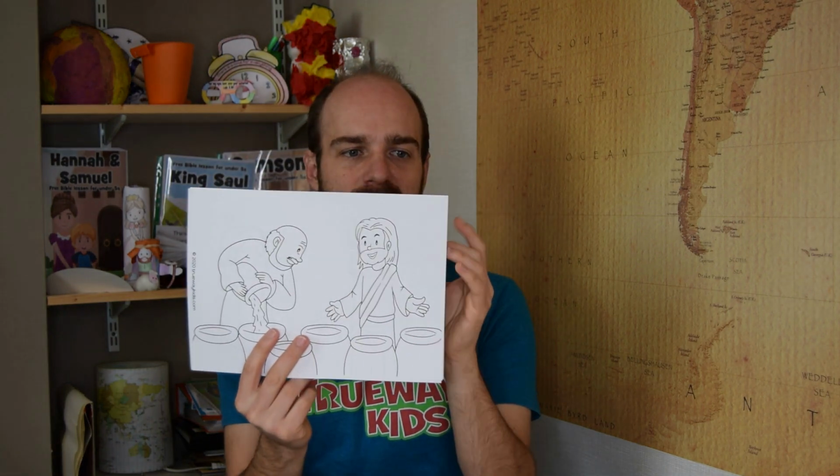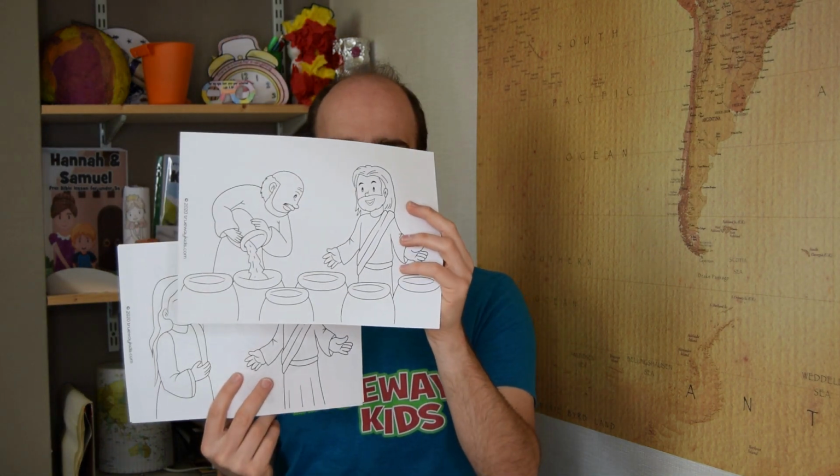And we have a couple of colouring pages. We have there a servant obeying Jesus, pouring the water into the vases just before they turn into wine. We have Mary speaking to Jesus, telling him about the problem. Then we have just one of the couple who are getting married on their wedding day.